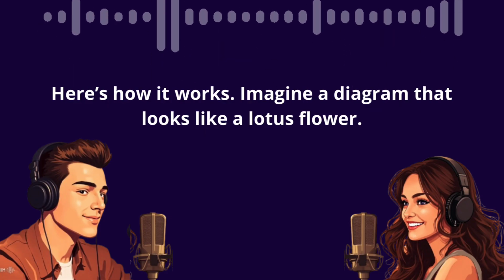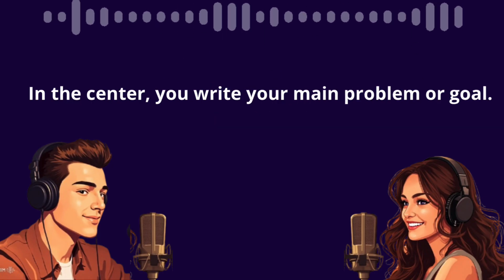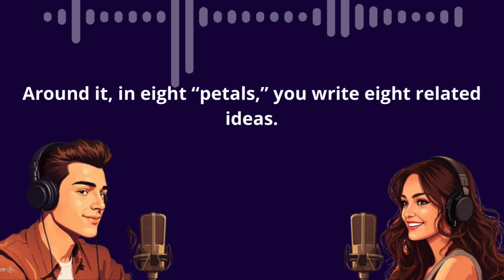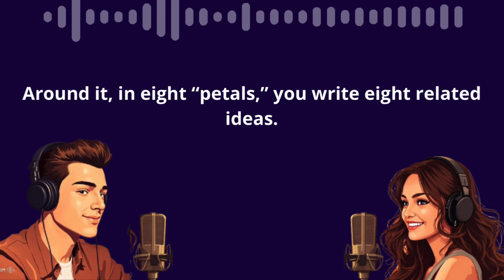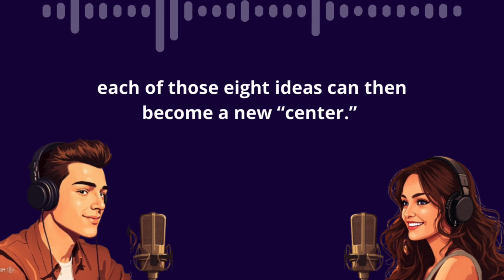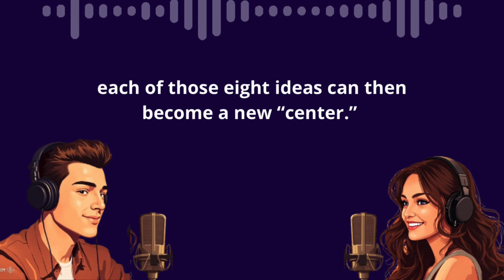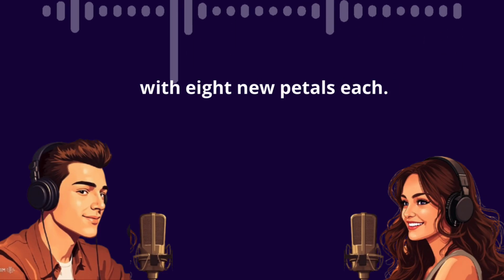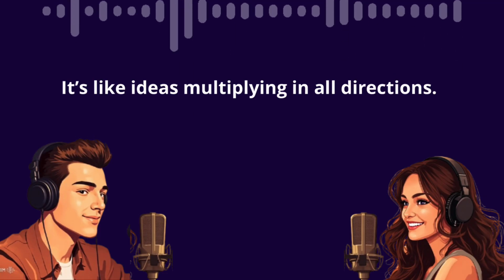Here's how it works. Imagine a diagram that looks like a lotus flower. In the center, you write your main problem or goal. Around it, in 8 petals, you write 8 related ideas. And here's the clever part. Each of those 8 ideas can then become a new center. You create another flower around them with 8 new petals each. It's like ideas multiplying in all directions.